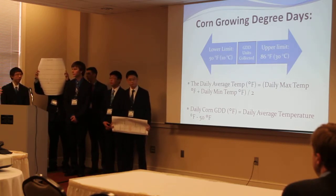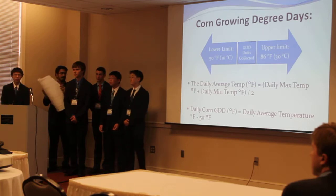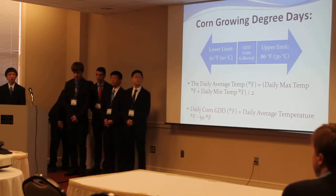So utilizing these calculations, we can determine the exact time to fly over the field, and we can also tell the farmer, you should be applying pesticides at this exact time, because there's a 10 to 14 day window after eggs hatch when pesticides have the maximum efficiency.